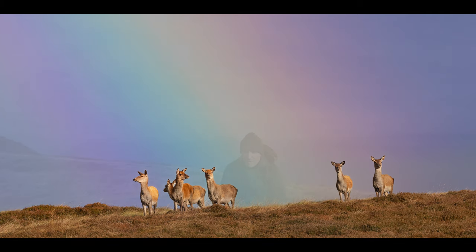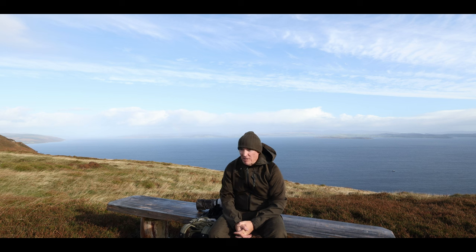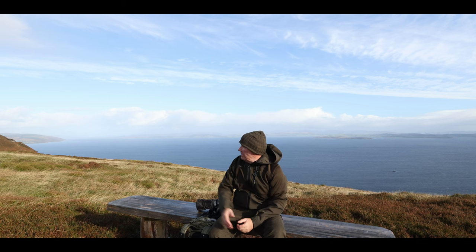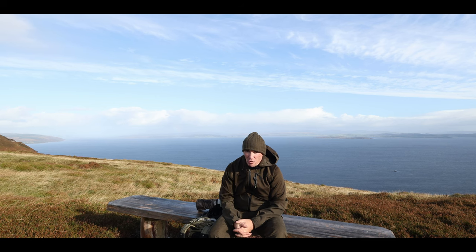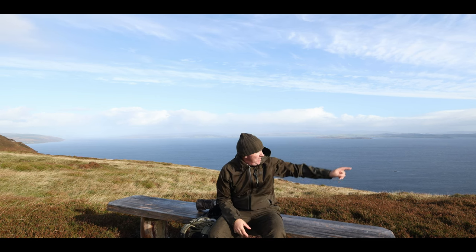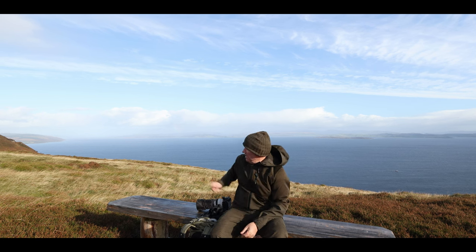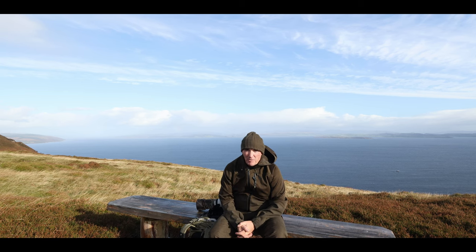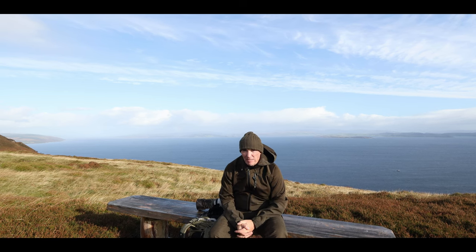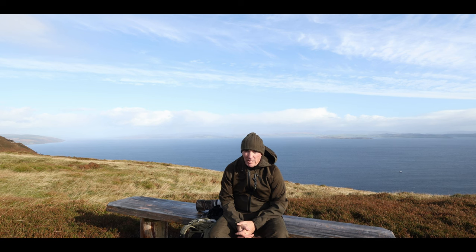So the weather's been a bit unsettled, it's been coming in and out, just had a heavy shower, and there's not a lot of deer around. I mean, there are some up on the hills over here, but I have the option of doing a shoreline walk now, which is going to take me down these cliffs behind me, and then all the way around back to the car, which is, I don't know, it looks like at least 2 or 3 miles. And it's a good opportunity to get down to the shore and photograph any wildlife down there.